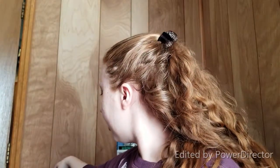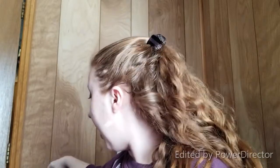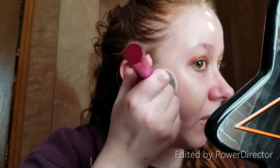Huh. Alright. Well, we're gonna try this and then I'm gonna wear it out. But depending on how this blends out, where's my brush? I may not be wearing it anywhere. Okay. So I have a cat hair up my nose as per usual. So this is what it looks like. It's looking pretty orange, but we're just going to start blending it in.